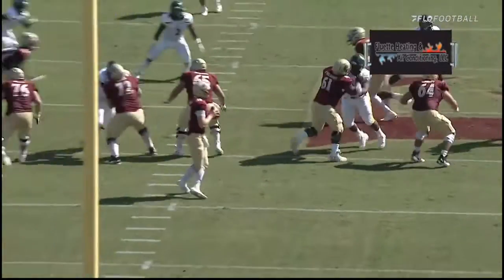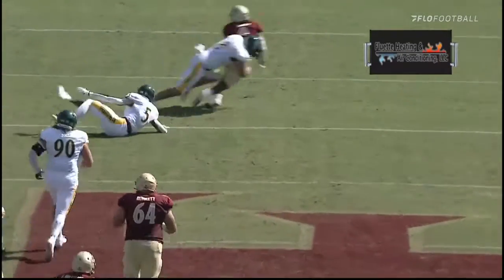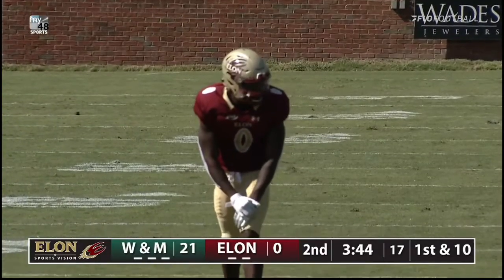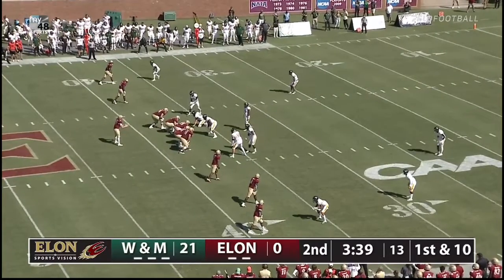You need to find your way to some points here, like we talked about, by the end of the 1st half. If you want to be in position to make a comeback in the 2nd half, why not go for it on 4th down? They've been successful on 3rd down, more of the same there. Not only down 21, Matt, but the Tribe get it to start the 2nd half.